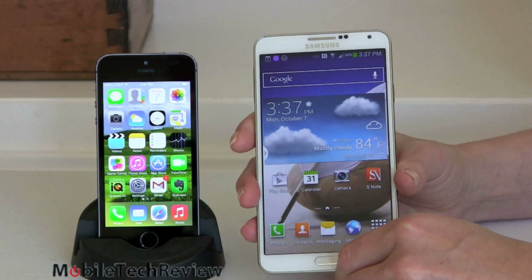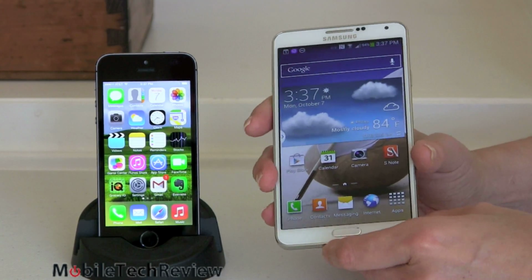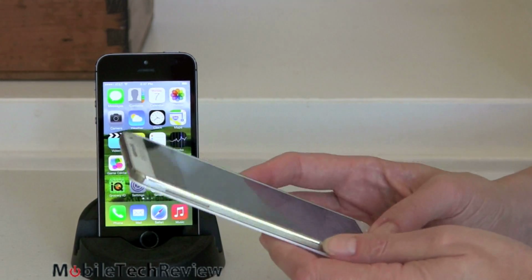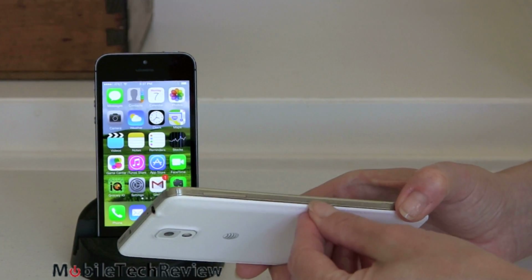In terms of hardware, you know what the answer is going to be. In terms of casing hardware, shall we say, and looks. Samsung Galaxy Note 3, it's improved, but it's still pretty much a plasticky looking phone. This is fake chrome right here.